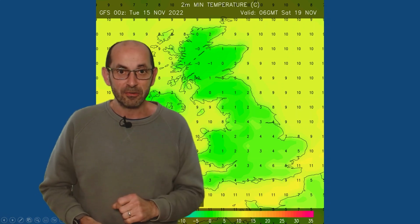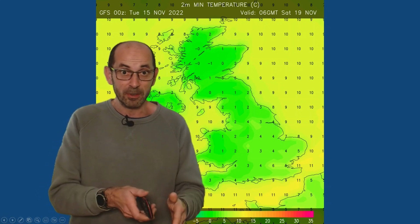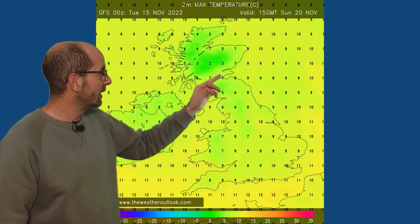I don't know how many locations in southern Britain have yet to record an air frost this autumn, but certainly I've not seen one here in the Chilterns in Berkhamsted. Now, moving forwards to the afternoon, 8s, 9s in the south, colder there again in the north.